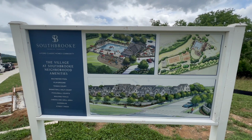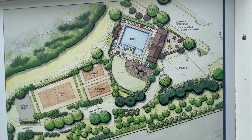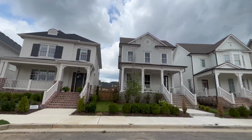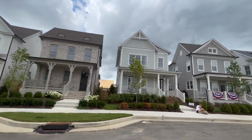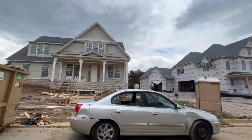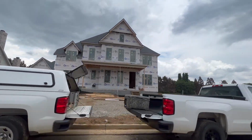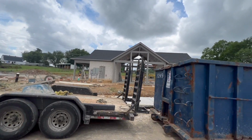So when it comes to Southbrooke, I pointed out on the map when we were looking at the Villages of Southbrooke that there are going to be amenities in the neighborhood. They're actually already well underway, near completion with them. So at the Villages of Southbrooke, you're gonna have a pool and cabana, which is nearly completed, if not completed by the time of the filming of this video. Then you also have a full tennis court, 2 pickleball courts, a half basketball court, along with walking and biking trails. So that's going to be the Villages of Southbrooke.